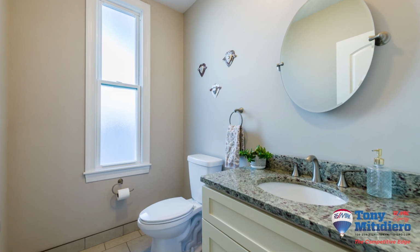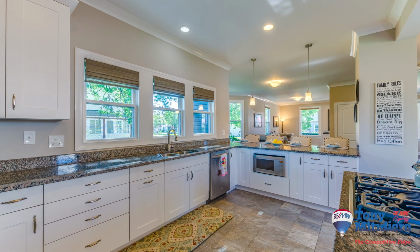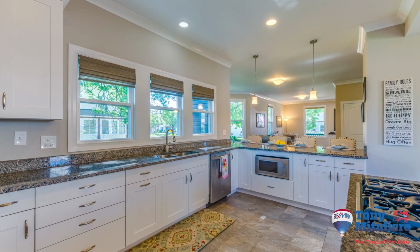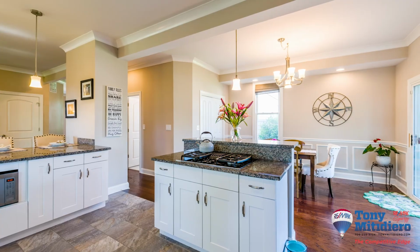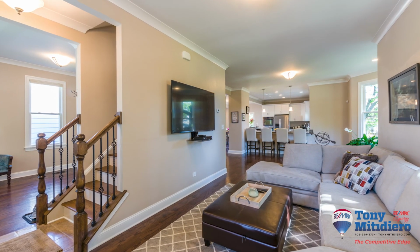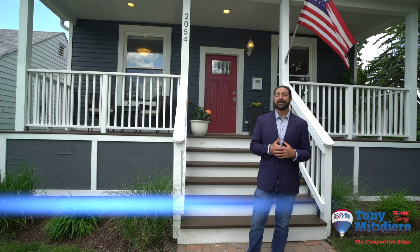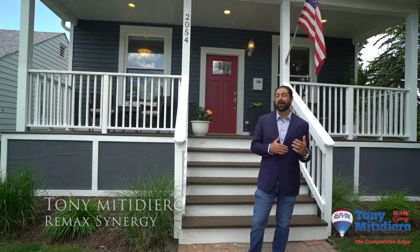All of the countertops, fixtures, and cabinetry are the type that you would find in a property of much more money. So if you're looking for a place to come home and just have a beautiful retreat that makes you feel fantastic, but still easily accessible to everything, this is the property for you, and living in Homewood is a great place and it's a great way to live.